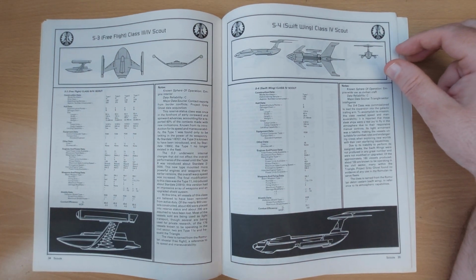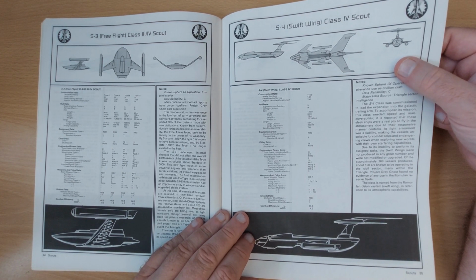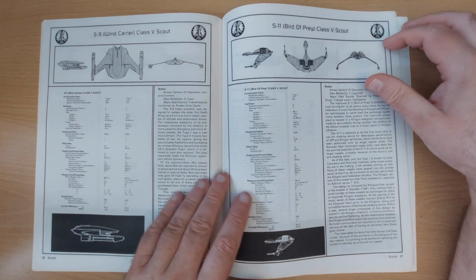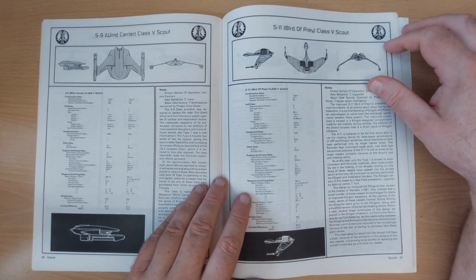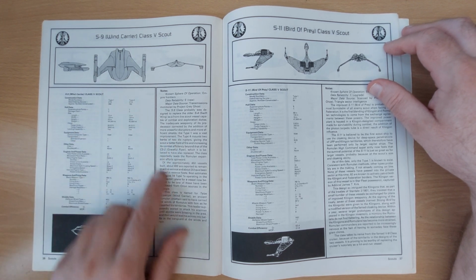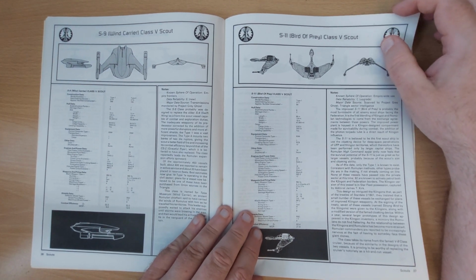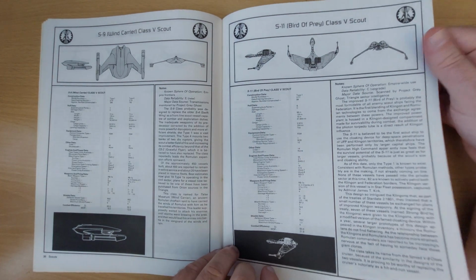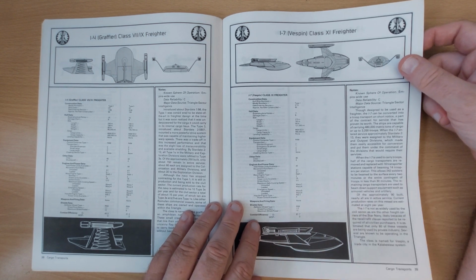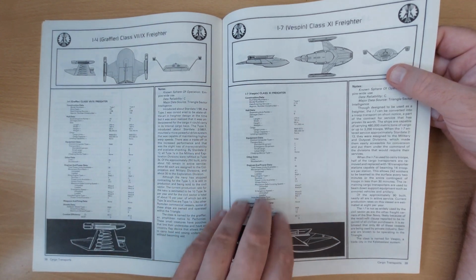Free Flight class Scout, again looking like a slightly modified bird of prey. The Swiftwing class Scout, which looks very funky sci-fi and doesn't really look Star Trek at all. The Wind Carrier class Scout, again a bird of prey modified somewhat. To me it looks almost like it's going backwards. The wings should be reaching forwards, but apparently this is the front and this is the back. Then we've got the bird of prey out of the movies, a collaborative design between the Romulans and the Klingons. The Graffler class freighter. The Vesping class freighter, sort of taking it from the original series type designs into the movie era designs.